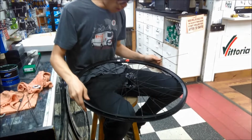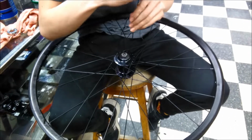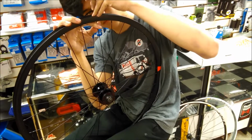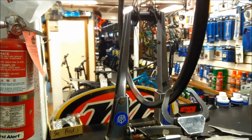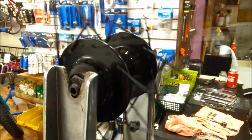Alex works at a bike shop. He wanted to learn how to lace wheels. He should learn to lace on his own bike, so he did. New hub.